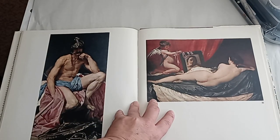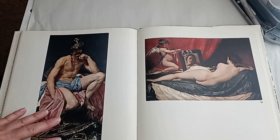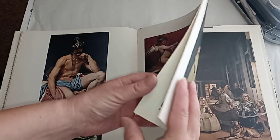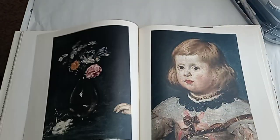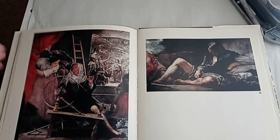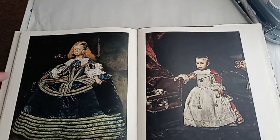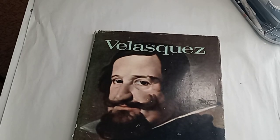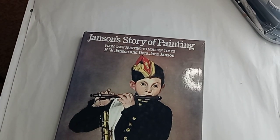Wow. Oh, sorry. This is like the Roman Empire Playgirl edition. He's a good artist. Definitely want to look at this a little bit more. All of these. Okay, so how do you say that artist's name? I don't know. Okay, what is this? Jason's Story of Painting, From Cave Paintings to Modern Times.